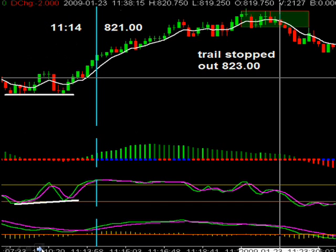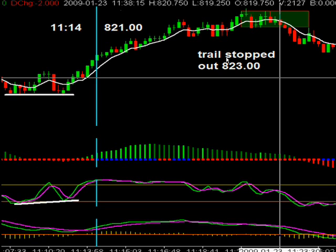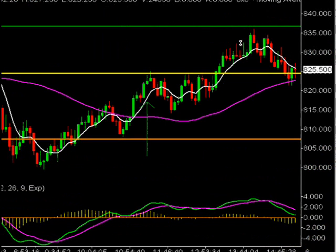So the first trade that I took was at 11:14, and we have divergence. We have price going sideways, our indicator going up, and we have a long scalp setting up. So I got filled over here with a market order, and I used my trail stop method. Moved my stop here to here to here, and then got stopped out over here for a gain of 2. And I want to show you on this next chart.